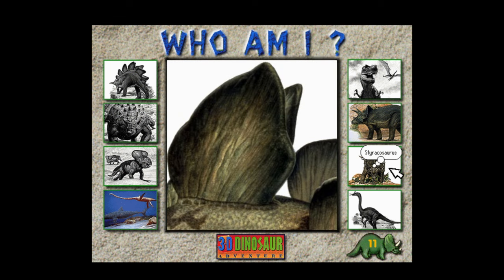Which reptile is this a part of? You're right. I'm a Stegosaurus, and those are my plates. I probably used them to absorb heat from the sun and warm up my body.